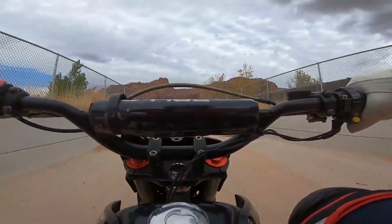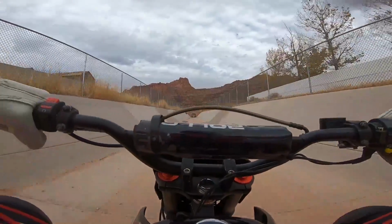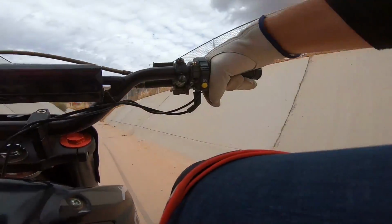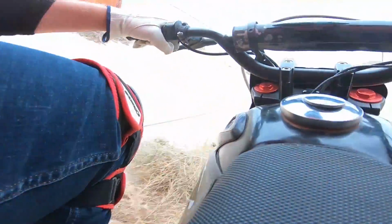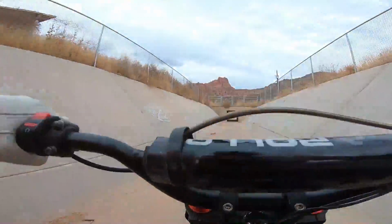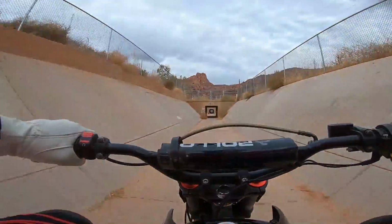I got impatient with waiting for my buddies to ride under the chain, so I just went off the edge there. See, this is something you wouldn't be able to do on a big bike. We're taking advantage of how short these bikes are. We're going on a little side adventure on the way to our main adventure. Woo!